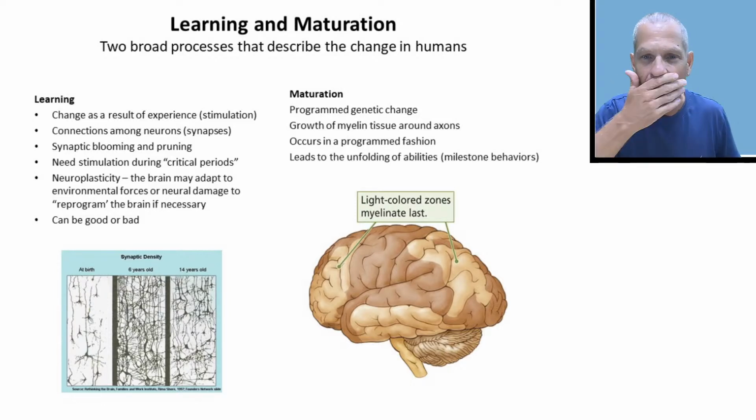Okay, so neuroplasticity. And the weird thing about the brain is the brain may adapt to environmental forces or neural damage to reprogram the brain if necessary. Some people are actually born with parts of their brain missing, and yet these people still grow up to be normal.